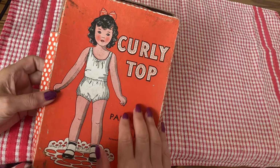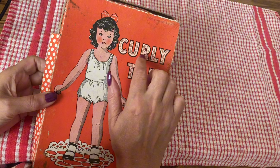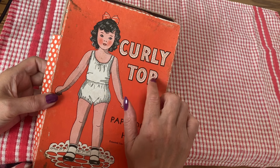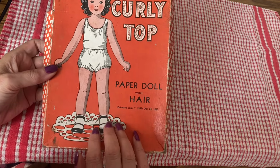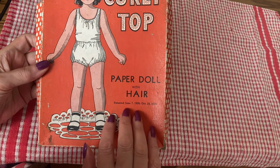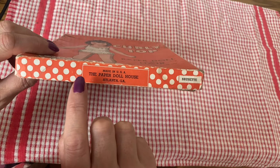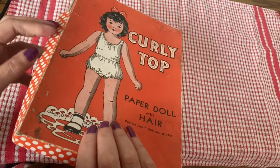Curly Top. Paper doll with hair. Patented June 7th, 1938, October 24th, 1939. And this was made by the Paper Doll House in Atlanta, Georgia.